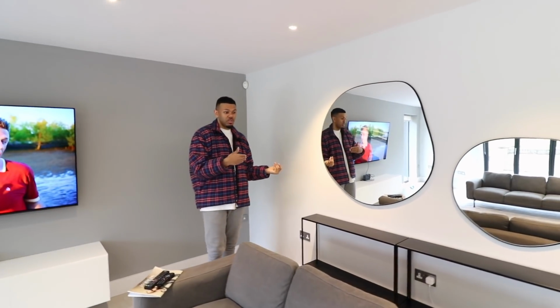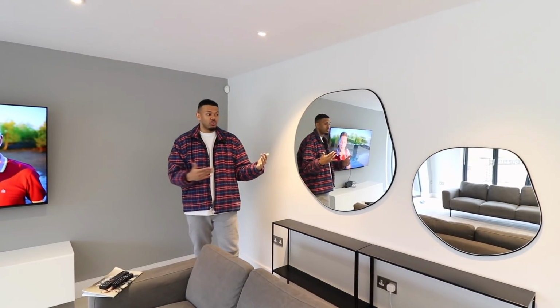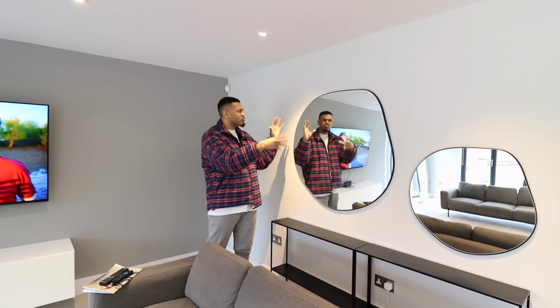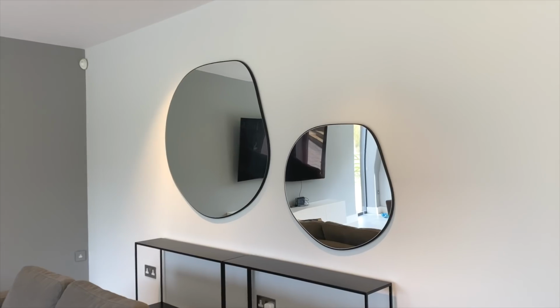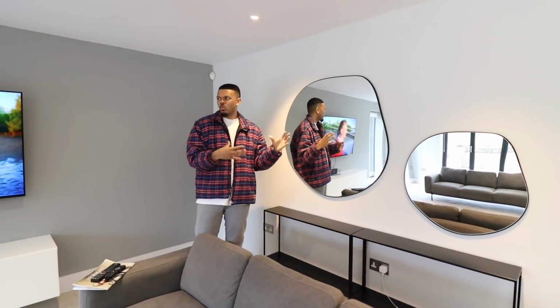And then I said, well, why don't we put them over this side? They could go behind the sofa or something. And we put them here and they look pretty cool. And then we had these irregular shaped mirrors that we ordered, which came, and we're super happy with how they look as well. Just a kind of quirky vibe.